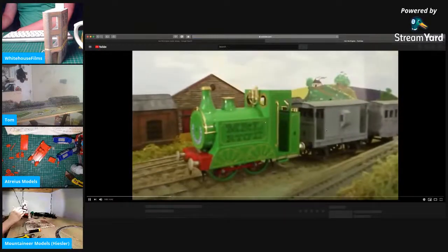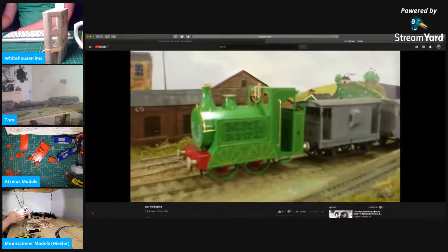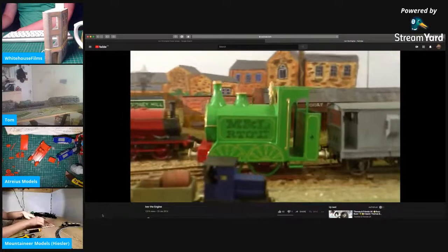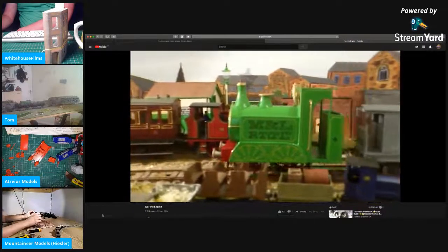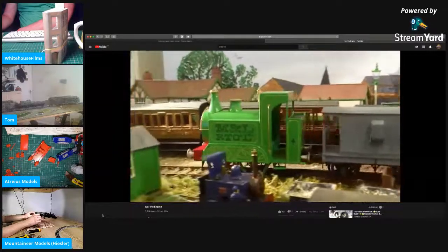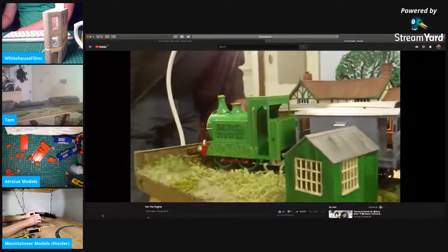I'm just looking up this video here as well. That's it running on somebody's layout, if it loads. Oh wow, there you go. Look at that, the size of it as well. Oh, and it's got narrow gauge. There you go. Bang straight into buffers.